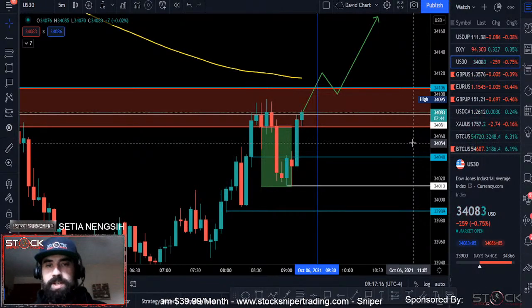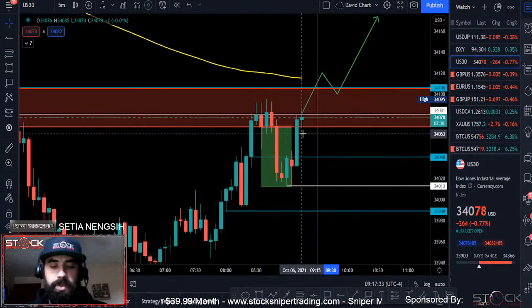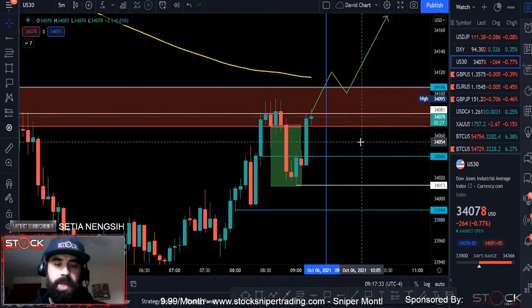Okay, just checking it right now, guys. This is US 30 starting to pump. Nice big retracement sell off here, and now we're making a move to the upside. I'm just going to quickly read what we're going to do, guys. So we have a lot of people who are wanting to trade NASDAQ too.